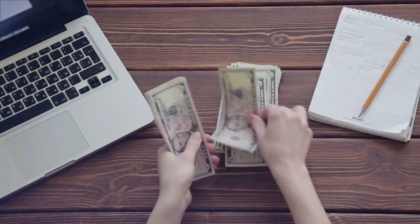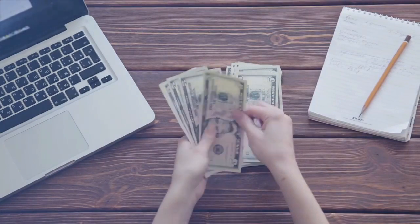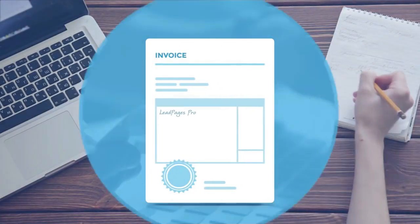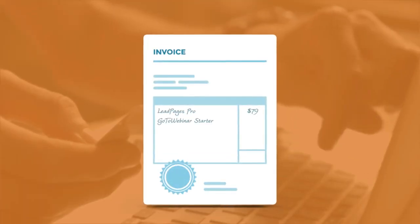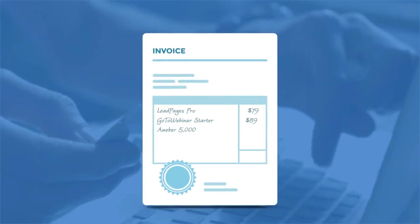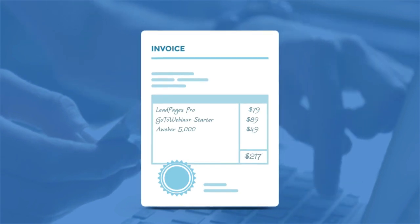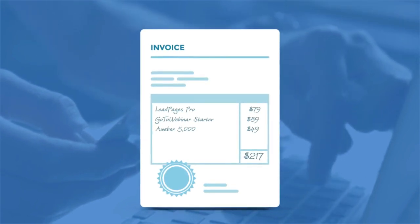Sounds amazing, but wouldn't it cost a small fortune if you tried to build it on your own with other available solutions? Let's do the math. Landing pages from Lead Pages, $79. Webinars from GoToWebinar, $89. Email marketing from Aweber, $49. $217 a month? No thanks.